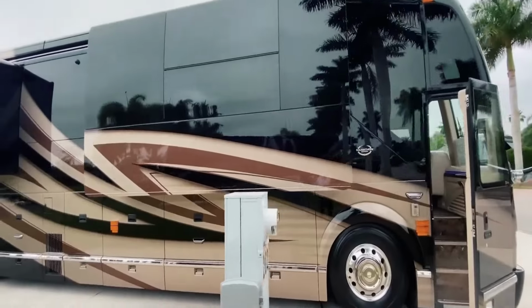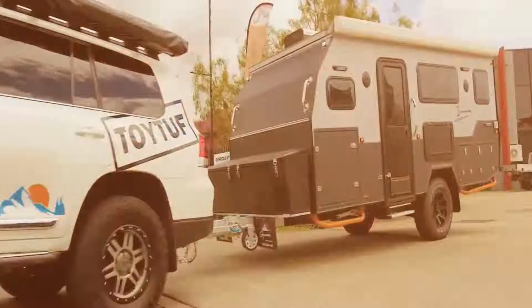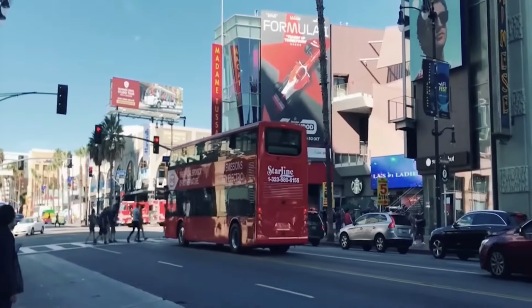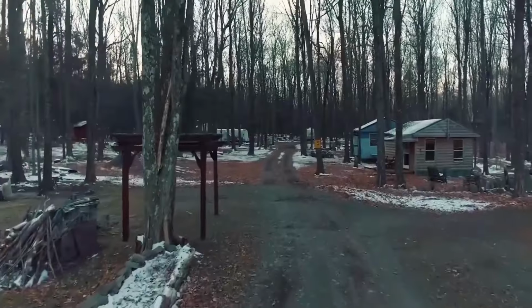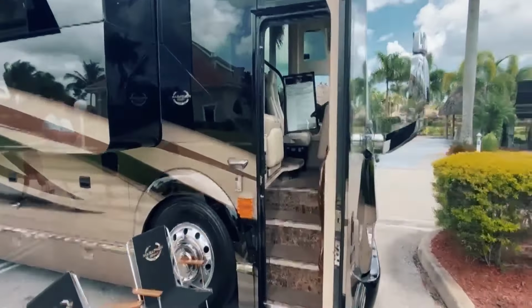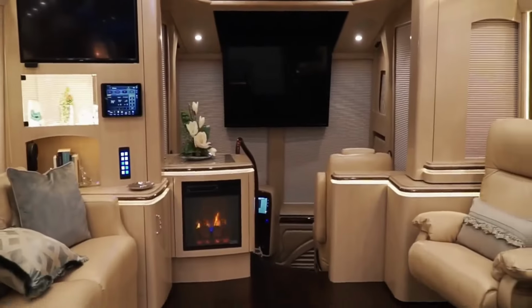Inside, it's super spacious. The living room has big windows so you can see all the beautiful places you're traveling through. The coolest part? The doors open and close by themselves. You just push a button and whoosh, the door slides open. Even the storage areas are fancy. They're so big, you could bring along enough stuff for a year-long trip.